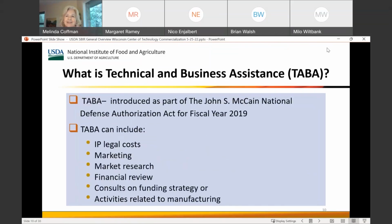So what is technical and business assistance? It's called TABA or TABA, however you want to pronounce it. It was introduced as part of the John S. McCain National Defense Authorization Act in fiscal year 2019. It's in place to help small businesses that have a science base, might have a scientist running the small business, to get a little boost on the business side. They're probably pretty competent on the scientific side, but maybe lacking a little on the business side. That was why it was created, to give that boost for scientific innovations, because the science piece and the commercialization piece are pretty equal.